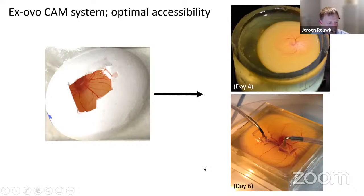Now, in our group, we do most of the research actually with ex ovo systems, basically meaning that you remove the contact from the egg from the eggshell. And you can culture it, for instance, in a Petri dish. But in our case, we make use of a lot of PDMS-based systems. And then the complexity of that system depends on what we actually want to investigate. So this can be a simple container made out of PDMS, but it can also be more complex systems where we add, for instance, also microfluidics to locally perturb the development of this vascular network.